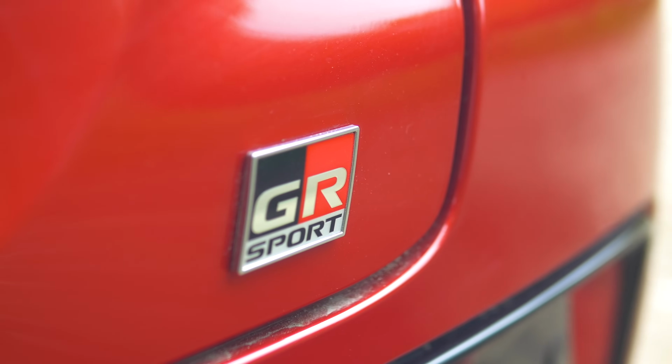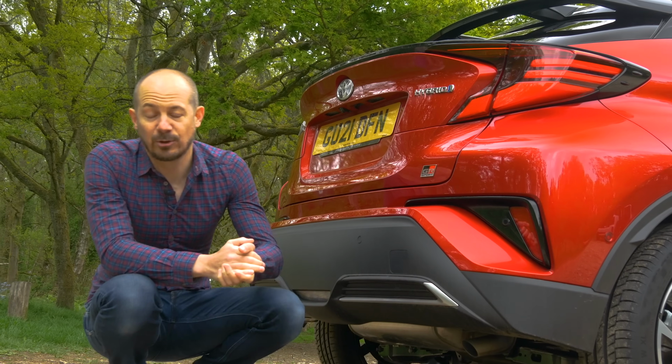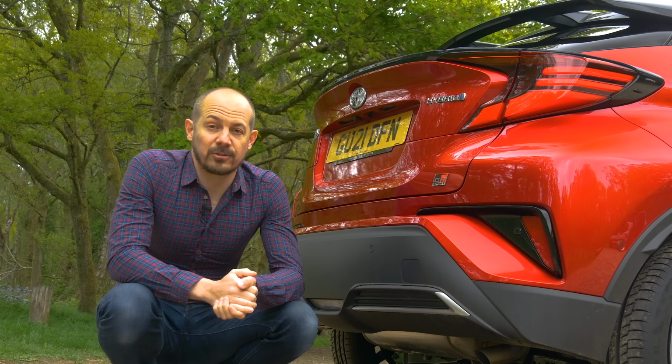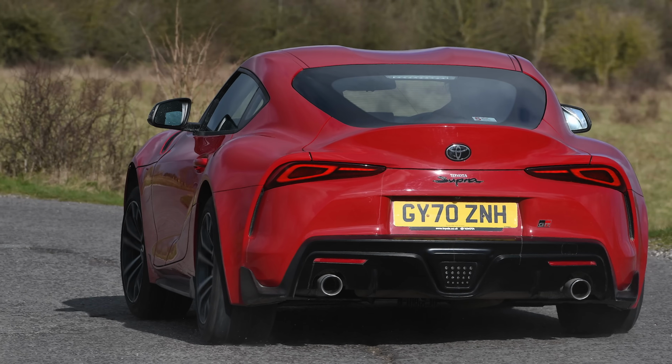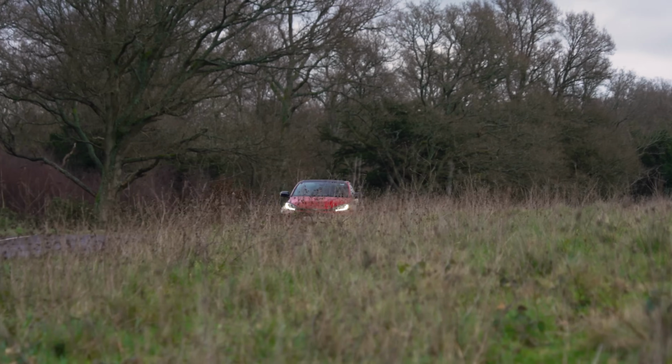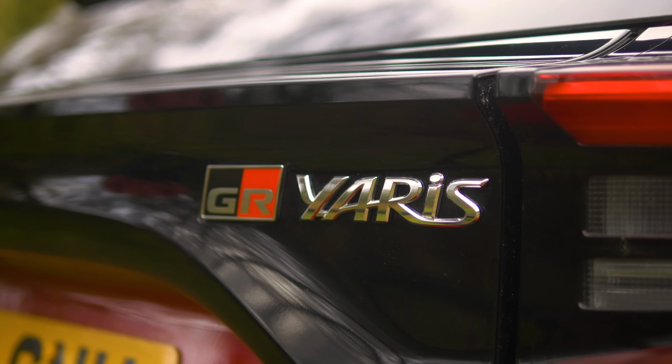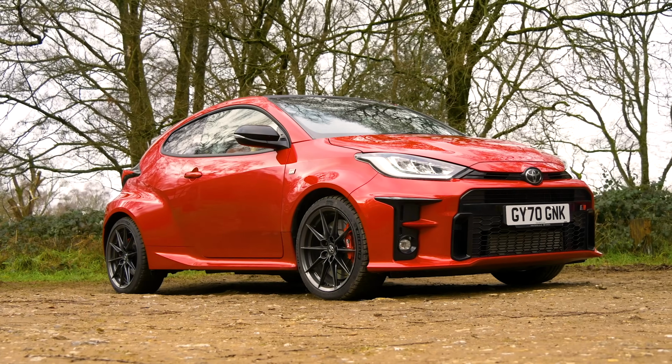So GR stands for Gazoo Racing, and it's Toyota's motorsport division. And the GR badge is also worn by Toyota's fastest road-going cars at the moment. Those are the GR Supra and the GR Yaris. That's actually the best hot hatch you can buy at the moment. And if you want to watch our video review of that, just click the link up there at the top.